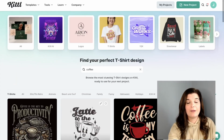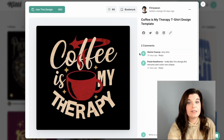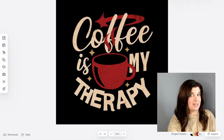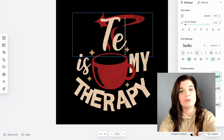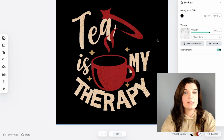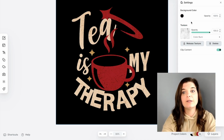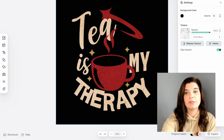Now the really cool thing about this is that we can easily change these templates to however we want. Let's click on this one, for example, "Coffee is my therapy." I'm going to say use this design. Let's say instead of the coffee niche, I want to dabble into the tea niche. I can quickly click on the word coffee and change this to tea. I can quickly move the design around to however I like. Since it's going on a t-shirt, I want to remove the background, so I simply click on the background and come over here to opacity, and I'm going to lower this to 0.